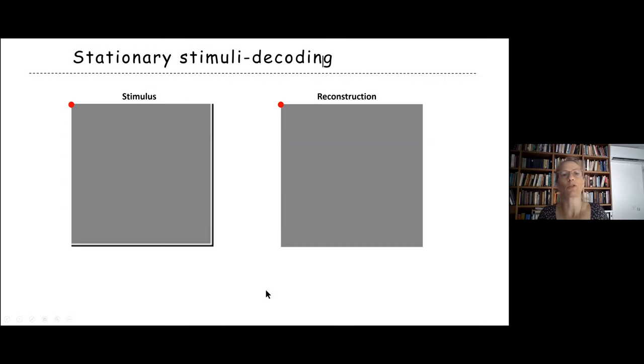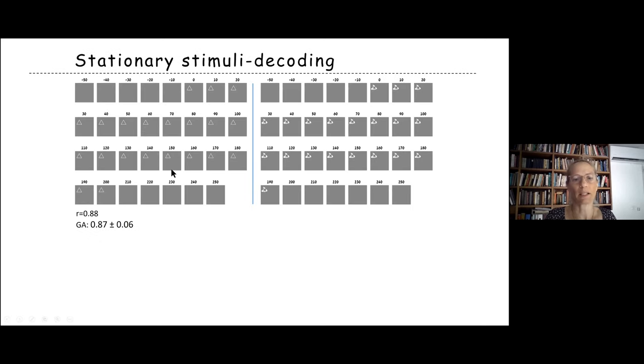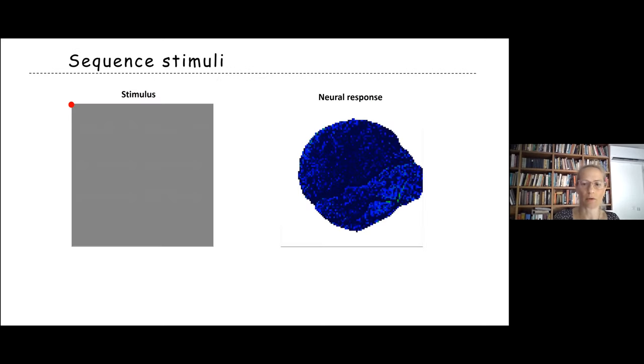We then wanted to do it not only in the encoding direction, but also in the decoding direction. So this shows the stimulus and the reconstruction as a function of time. These are again the detailed reconstructed stimuli over here as a function of time, and these are the original stimuli. So we can see that the reconstruction can be done in time also in a reasonably good manner.